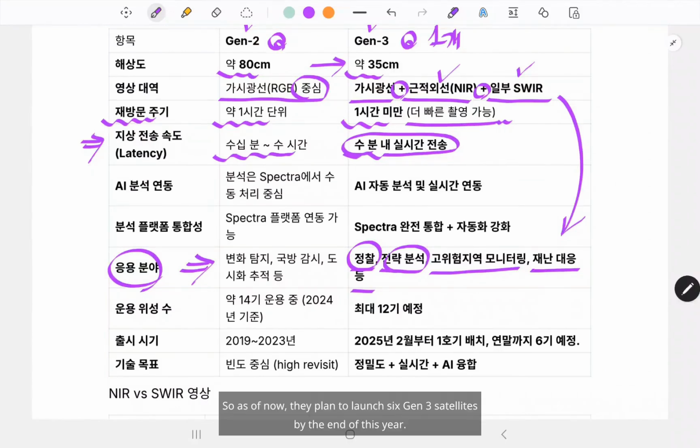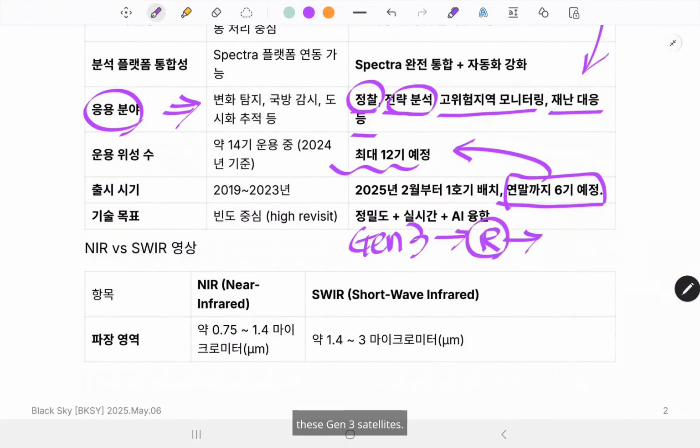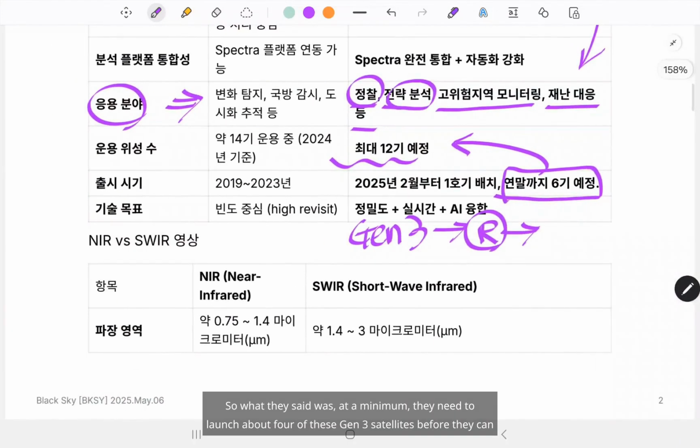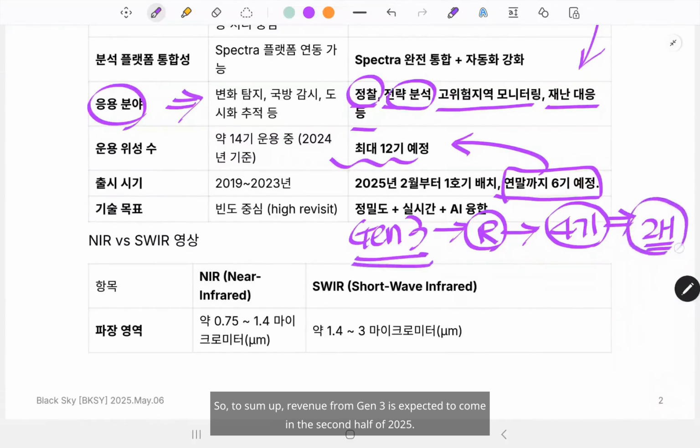So as of now, they plan to launch 6 Gen 3 satellites by the end of this year. They're also saying that they intend to launch up to 12 in total. So, naturally, during the conference call, someone asked when they expect to start generating revenue from these Gen 3 satellites. What they said was, at a minimum, they need to launch about 4 of these Gen 3 satellites before they can properly provide the service, and that if this happens in the second half of 2025, that's when they expect to start generating revenue. So, to sum up, revenue from Gen 3 is expected to come in the second half of 2025.